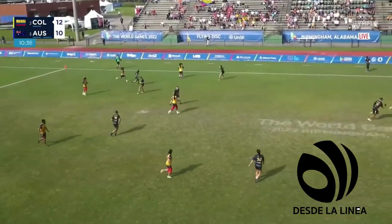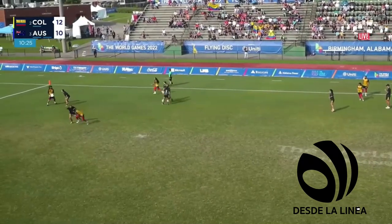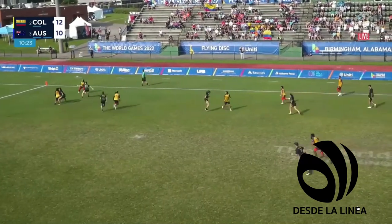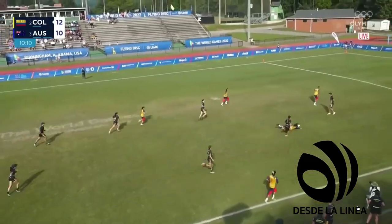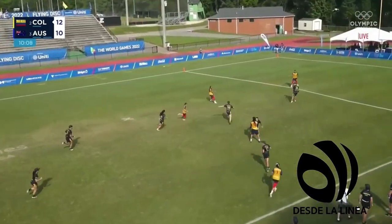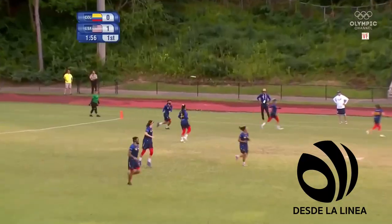Well, at the moment, it is advantage Colombia. Pretty much all tournament. Dominant here in pool B. Is it going to be redemption for Ford? Yes, it is, after the overthrow for Torres. So close to close.